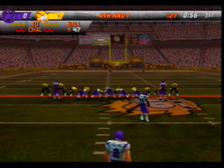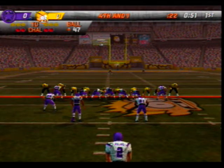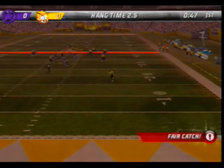Pollard is ready to punt this one away. George, back to return. He signals for the fair catch.